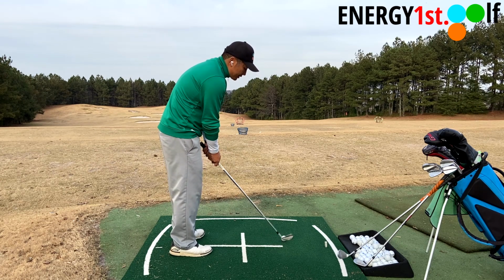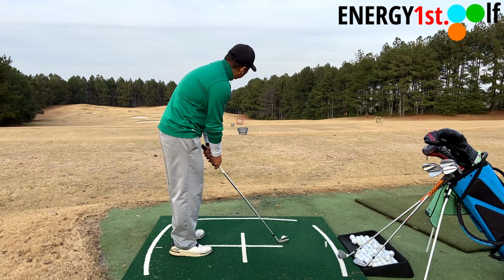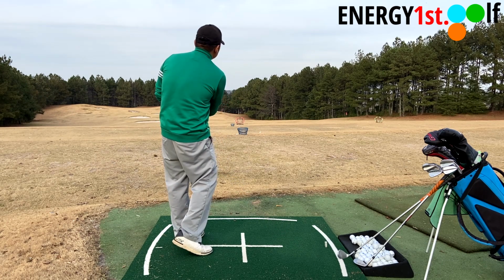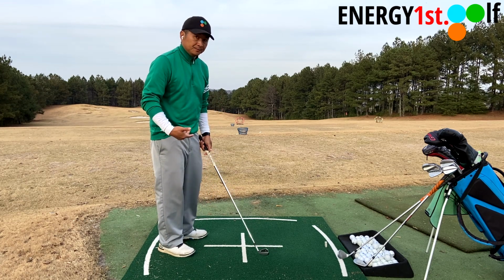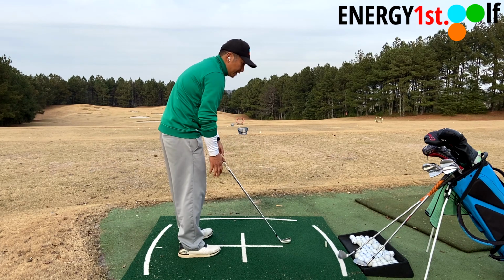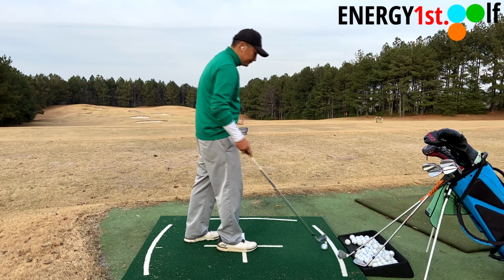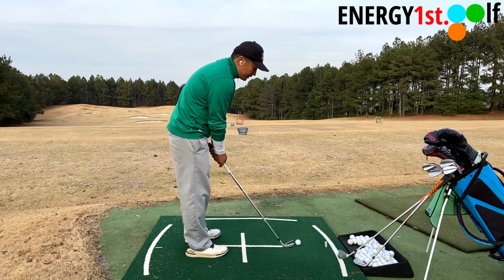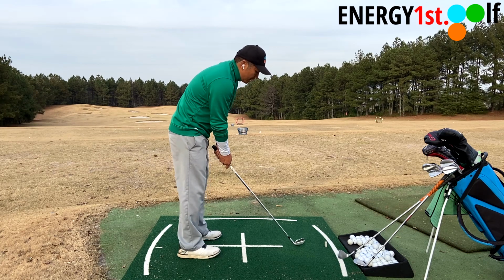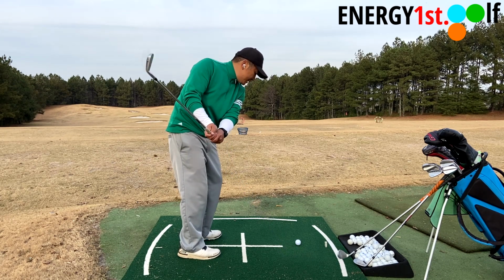Now watch this. I'm going to open the face a little bit, because now I'm creating manipulation of the environment, but I still need to understand what that energy means. When I'm opening the face and all of that setting, that's what we call the external golf swing mechanics. But internal swing mechanics means you have to understand what the energy means. Now I'm going to go to the third. I'm not going to open up the face. I'm just going to swing with my energy control.